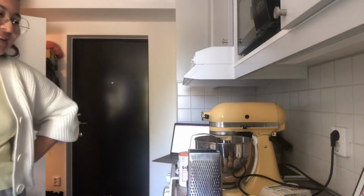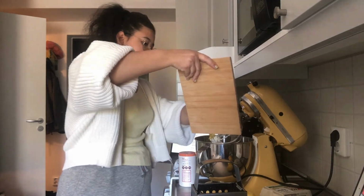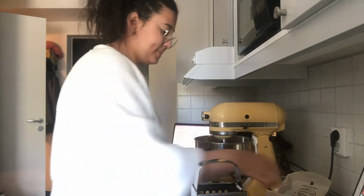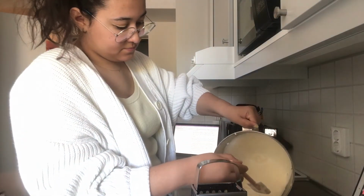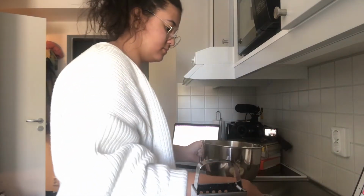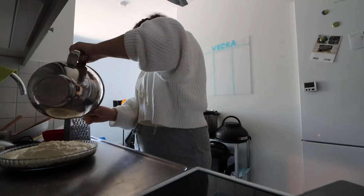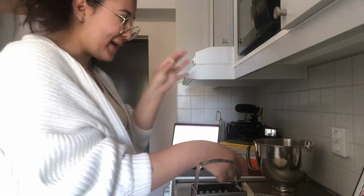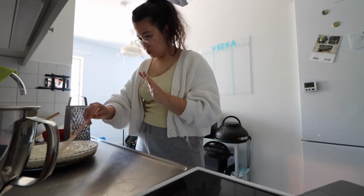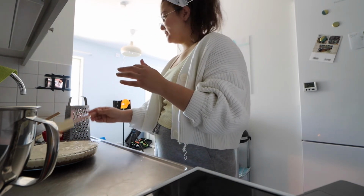This feels like a fever dream. Zest in, and then dump the eggs in. Let's whisk it up. I like that you can see little specks of lemon in it. This is the mesmerizing part, isn't it? When you're like, ooh. And it completely doesn't matter. That's nice.